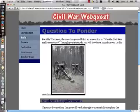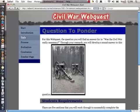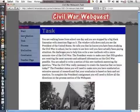The benefit that I noticed from using a web quest as opposed to the standard method of instruction was the web quest has the students become a part of the adventure. On the task page, the directions state that the students are approached by the president and asked to create a section of a textbook that is non-biased.